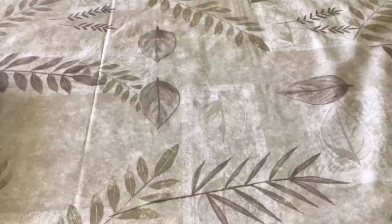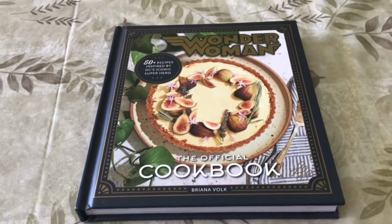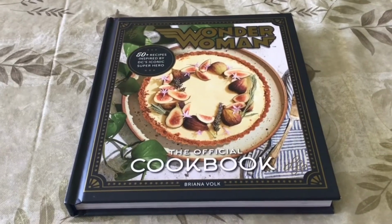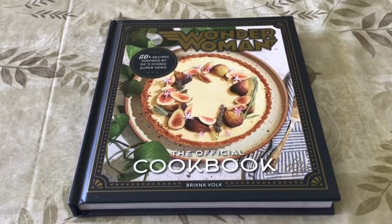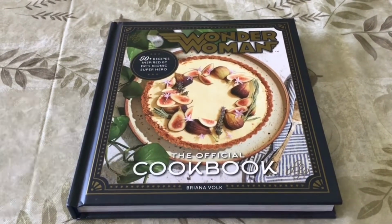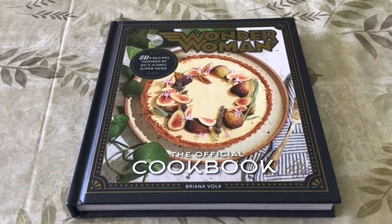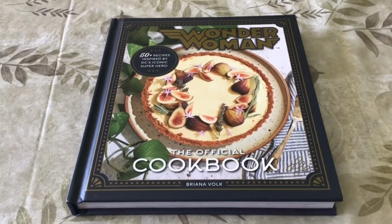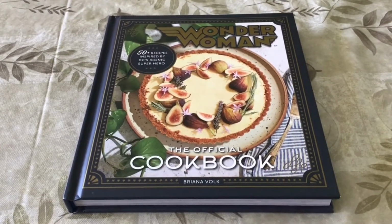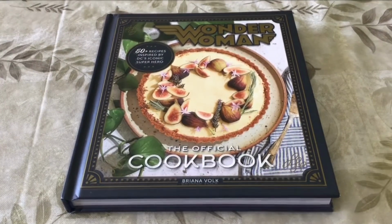So, last Christmas, I was gifted this book from my sister, the official Wonder Woman cookbook, and so I decided for the show's anniversary this year to do a bit of a review. Now, this cookbook is broken into 4 sections: battle-ready breakfasts, Amazonian appetizers, sides, and snacks, mighty mains, and superhero sweets. So I have chosen one recipe from each of those sections, and we will go over them here.